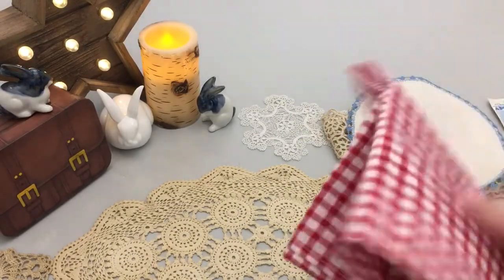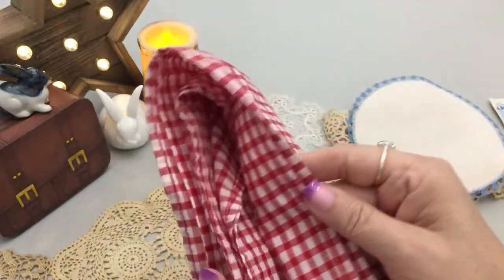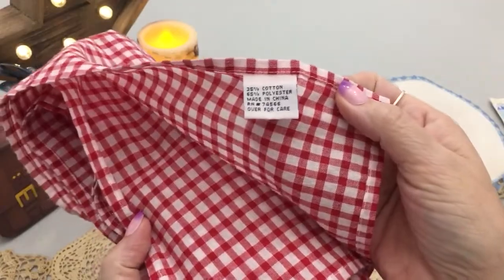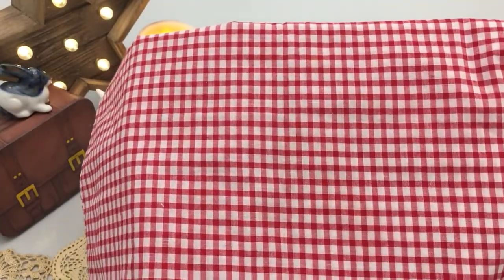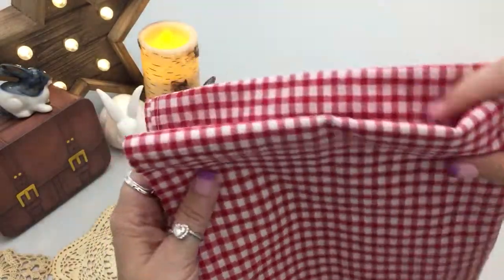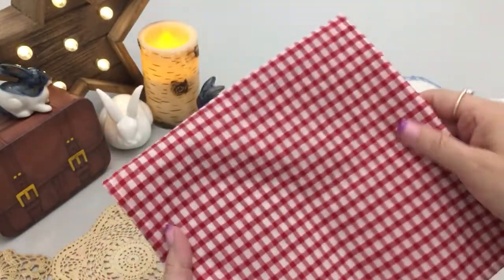I also found some napkins that, because of the sewing work, I thought, oh, somebody made these, but then I found that. And these, I'm hoping after they're washed and ironed that, remember whenever I do that recipe book, I can cut this up and do some fun things with it. I got 4 of them for $1.